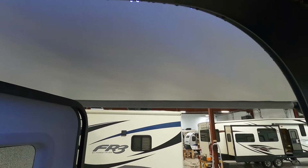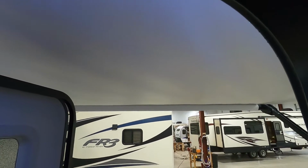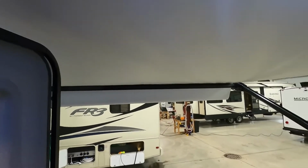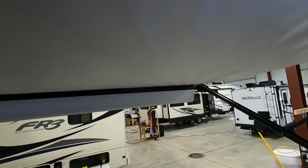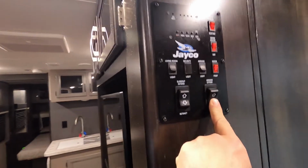So what you're going to do is you're only going to run this awning out until that flap right there falls down to 90 degrees and you see your bar. That's how far you want to run that out. It will extend a little further and you don't want to do that. Retract to bring that back in. Finish that in a moment.